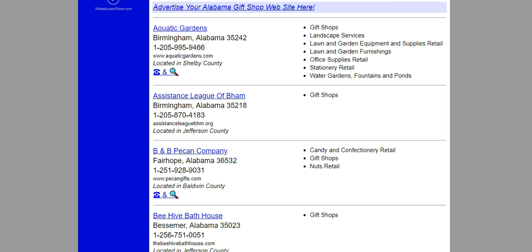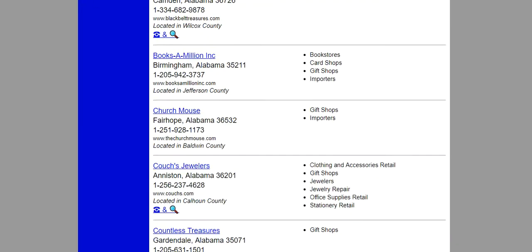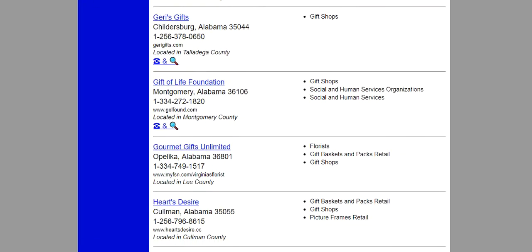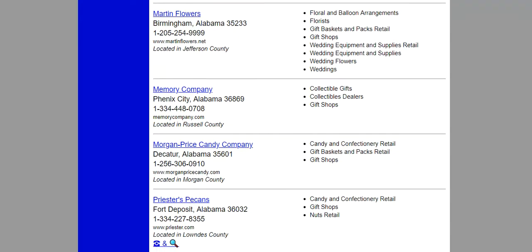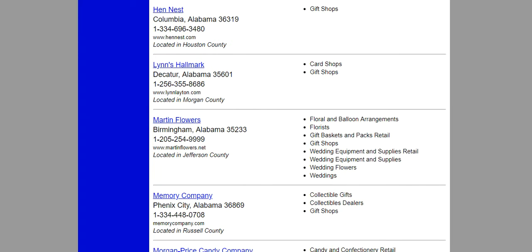And gift shops are everywhere. If you want to talk about tourist areas like Orlando, Fort Lauderdale, Miami, New York, every state has a type of touristic spot. And with those places come gift shops. So this is just a list in Alabama alone. And look at this. It goes on and on. Also, keep in mind, a lot of gift basket companies are also in here, and even flower shops.